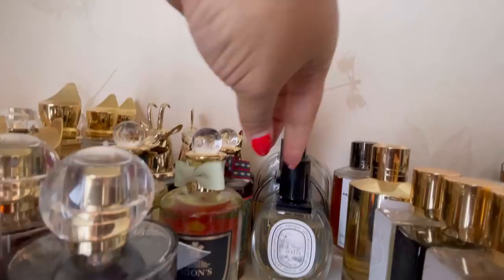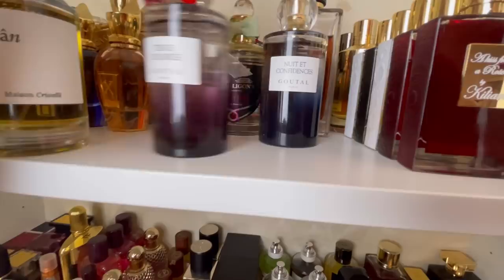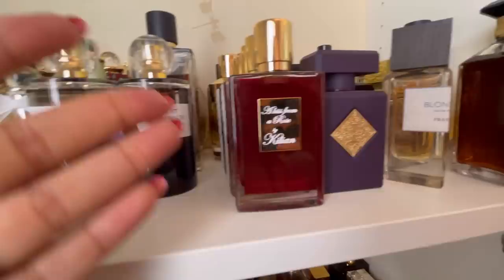So yeah, I don't really organize my fragrances by brands, because they're kind of all over the place sometimes as I pick them up and use them. So that's why some of them are categorized, but some are just scattered everywhere.